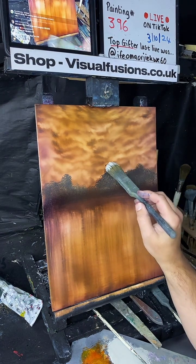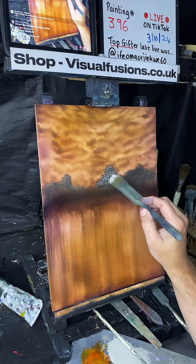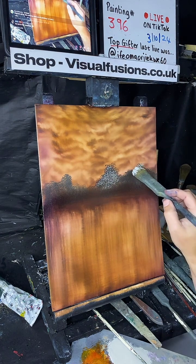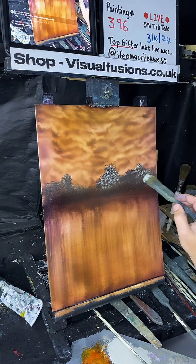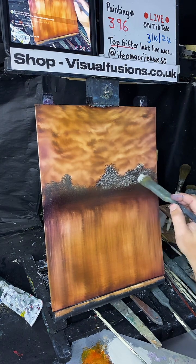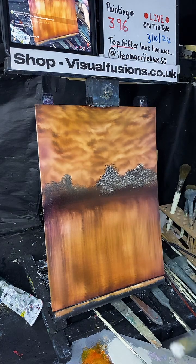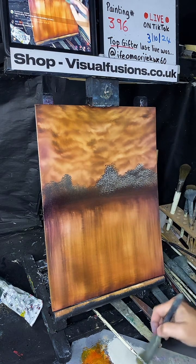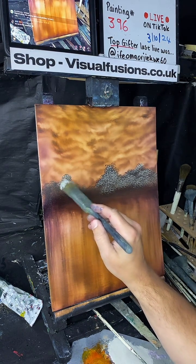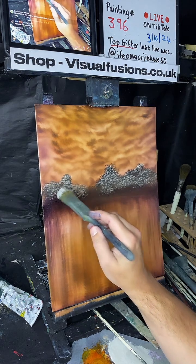Right, okay, very gentle. That's all we're looking for, is some little highlights on there. You know what this is? Snow. We're gonna go hot and cold in this painting, so that's why I'm excited a little bit on this one. Hot and cold.